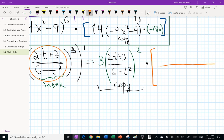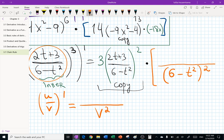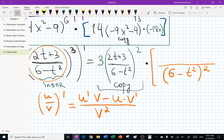I always recommend to start with squaring the denominator because then you don't forget to do it. 6 minus t squared, squaring the denominator. Then quotient rule says u prime v minus u v prime. Remember? U over v prime: square the denominator and don't touch it. Don't simplify. Don't use the square of a sum or difference. Just leave it. And then u prime v minus u v prime. Order matters here because of the negative sign. I recommend to start with differentiating the top, but you don't have to.